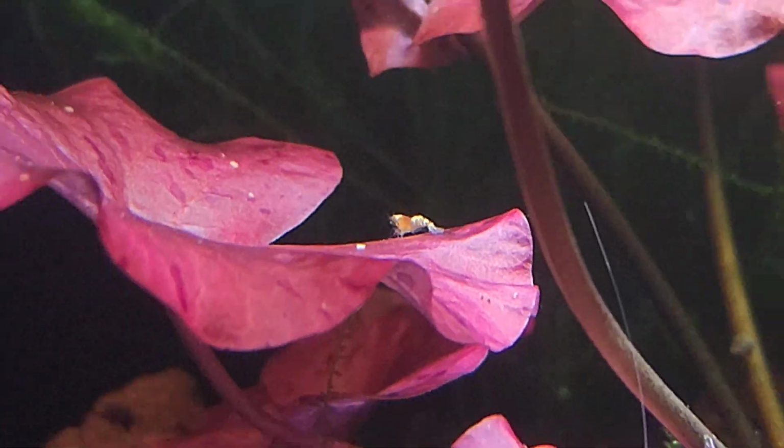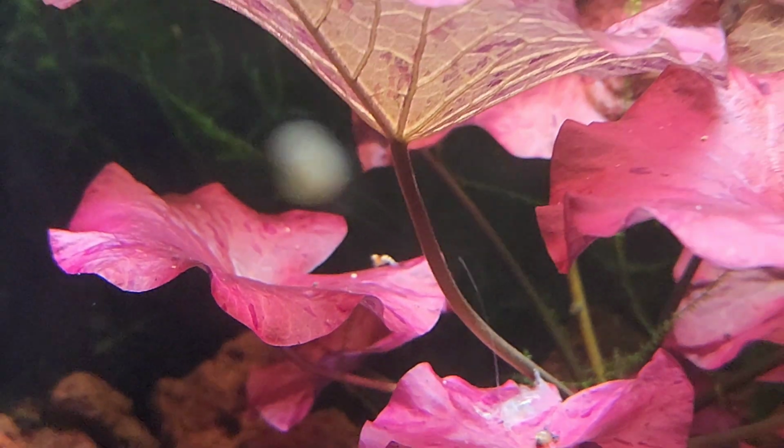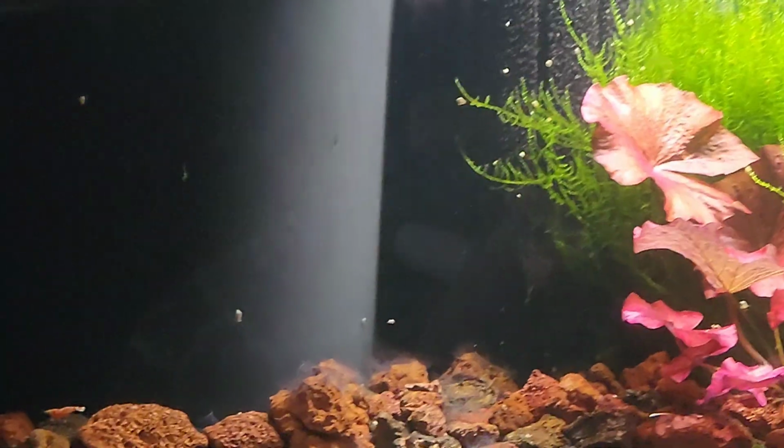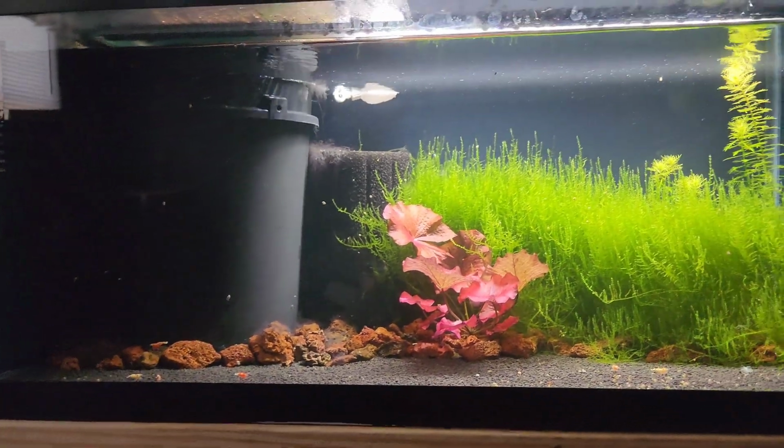I guess you could officially call me a Caridina shrimp breeder now. Starting 2 days ago, I found my first baby shrimp. I was super excited, and I even found another one. Now, as you can see in how I have this tank set up, I have it set up pretty natural. It's not just a bare bones shrimp breeding setup.